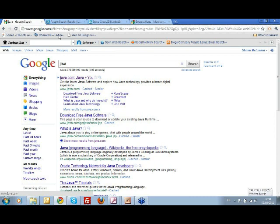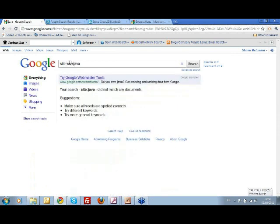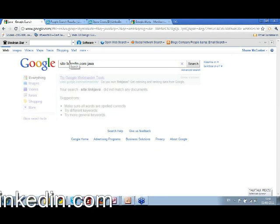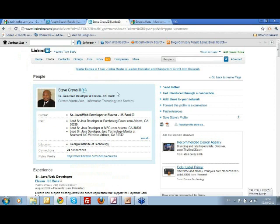So all the search engines we're going to talk about today, which is Google and Bing, allow you to use an operator. And the operator is called site: and then you can put in the site that you want to search. So if I type linkedin.com, Java, now what I'm getting is 1 million results, but they're all off the LinkedIn website. Now, one of the things we mentioned earlier on was this notion of a search engine that finds a public profile.